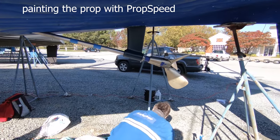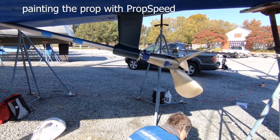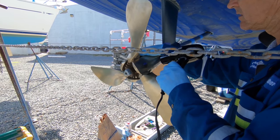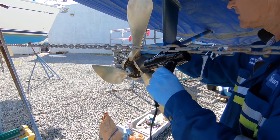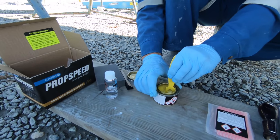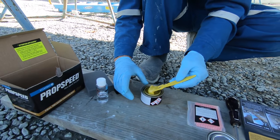We are going to paint the propeller. Yes. Hitting up the propeller. This is a critical job, apparently. It's going to be perfect. And of course, look, lobby blobby.